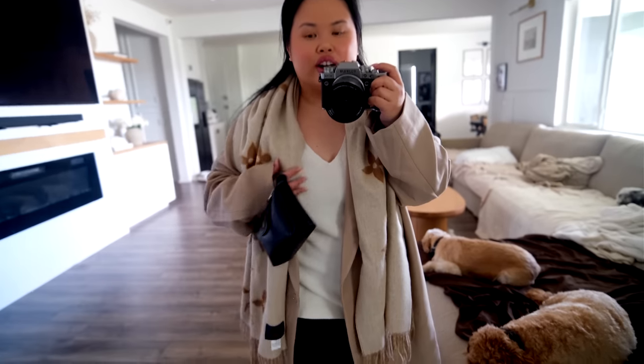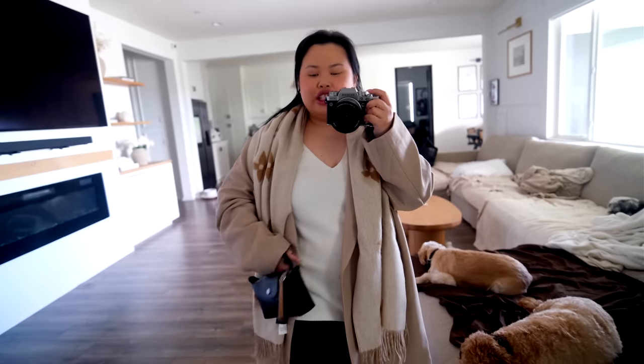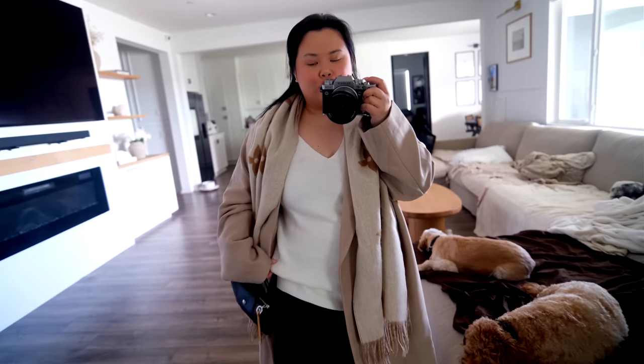I love the color. Oh my goodness, I think I got a little bit of bronzer on the top. I'm so upset. This is from Uniqlo. Super cute to just throw on. You can pair this with so many things.